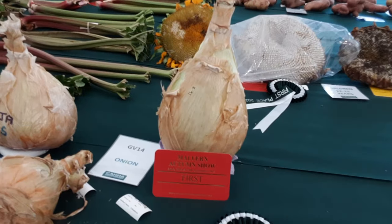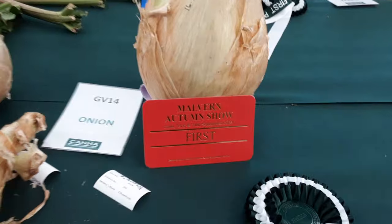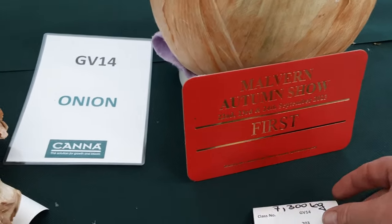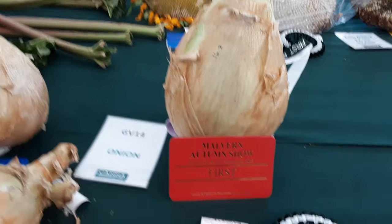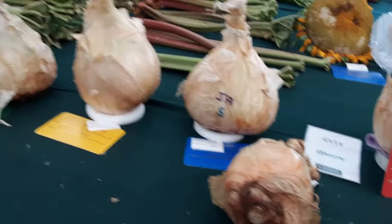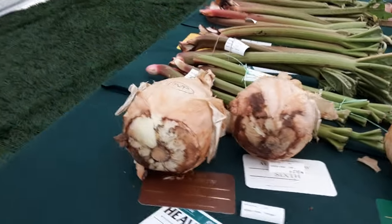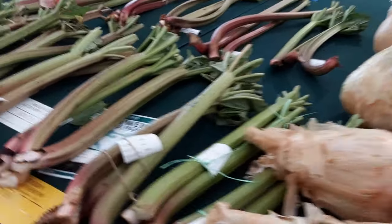Onto the heaviest single onions. We got first there at 7.3, 16.2 on there. That sounds a bit more realistic. Most of the growers were struggling towards the end with them rotting off, shrinking, whatever you like to say.